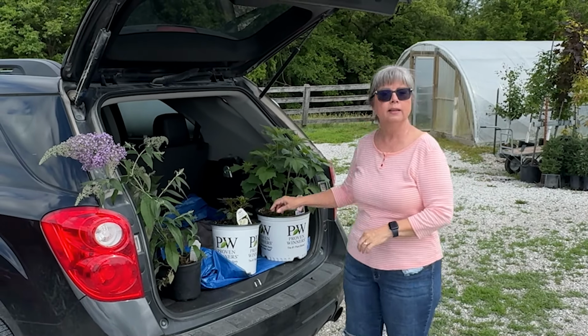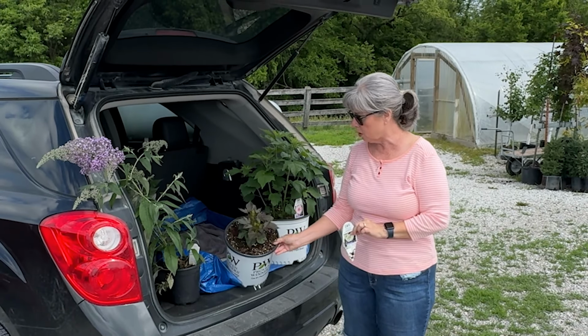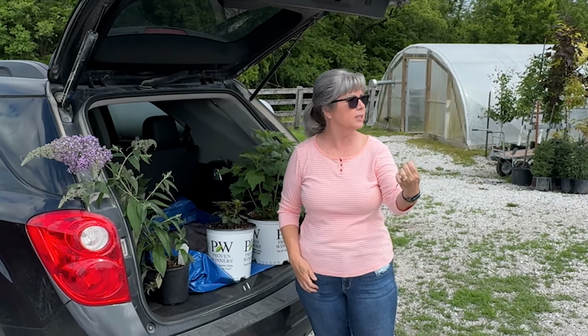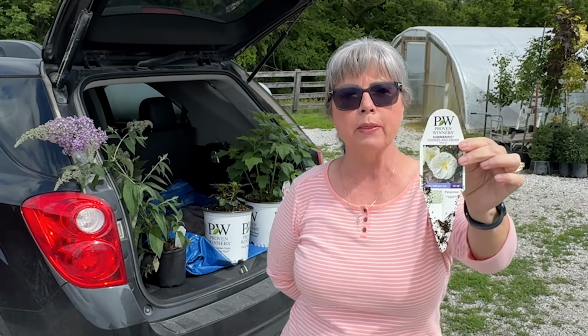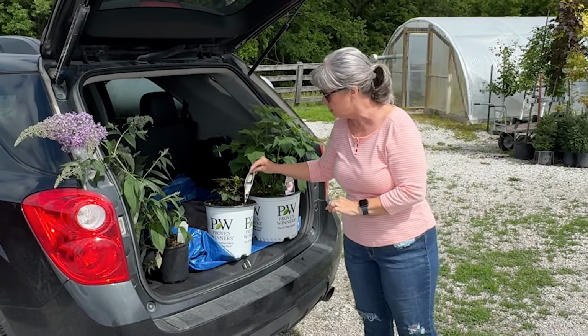And then I couldn't resist. This is a smaller version. I'm going to put it in the greenhouse for about another week, but it has lots of buds. This is another Summerific series called Cookies and Cream. And what is so fascinating about this particular hardy hibiscus is the foliage is really dark, but you've got these beautiful pure white flowers with a little yellow tassel in the center. So I think that's going to be really beautiful too, something different.